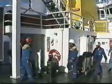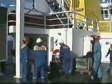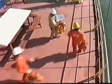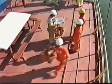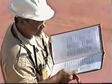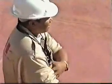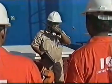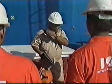The port fire brigade will need to know if anyone is missing. Thus, it's important to have a roll call and keep an accurate record of who is aboard and who is ashore. The fire brigade will also expect support from the master and ship staff.